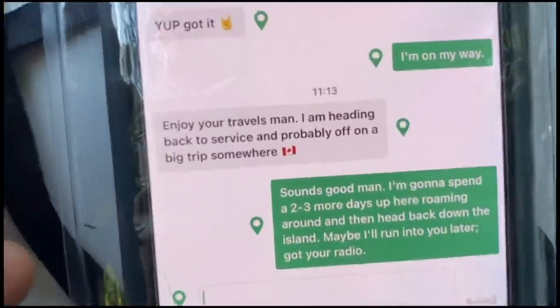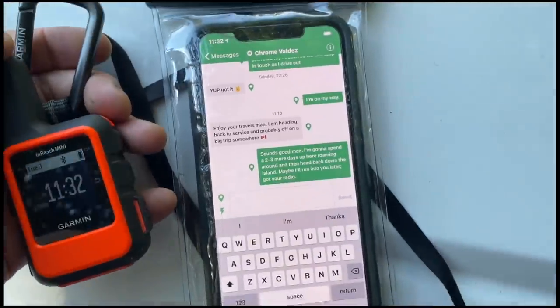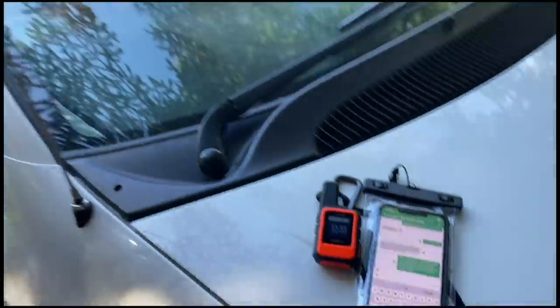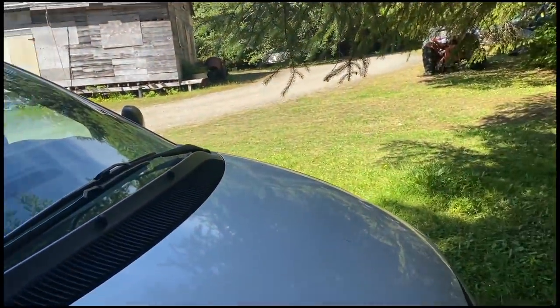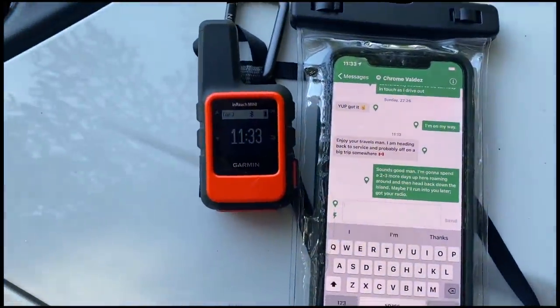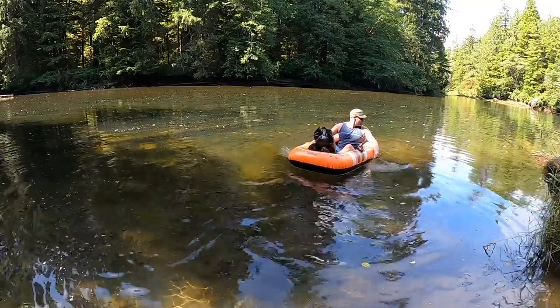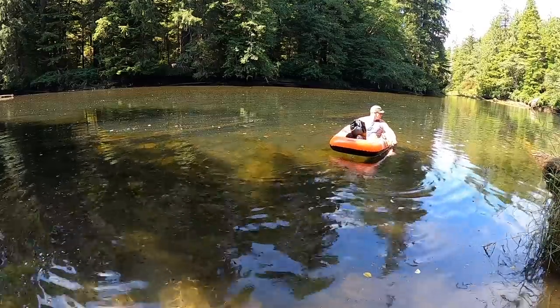Well, I just got a message from Chrome. Enjoy your travels, man. He is heading off. So I just said I'm probably staying up here a couple more days. So yeah, officially, I am out here on North Island by myself. And I'm all set for this trip. Got my phone in my little dry bag, and I'm going to bring that with me, just in case. So if I plan this right, I'll be cruising the tide current back in here later today.